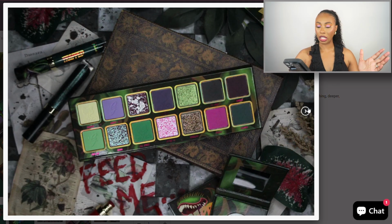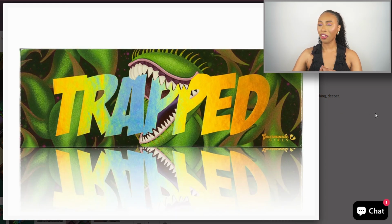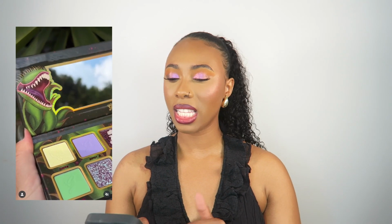The packaging is super cute. I feel like that's something indie brands do very, very well, is they have really cute packaging. I kind of feel like that's where most of the cost for these palettes goes, for the rich pigments and for the excellent packaging. So it's $55. I can honestly say I have nothing like this. The matte shades look so rich. And I really want to see how they blend.